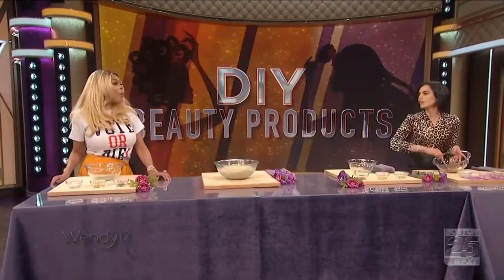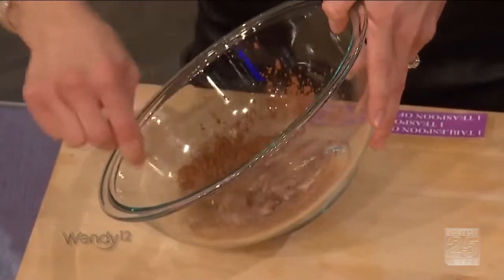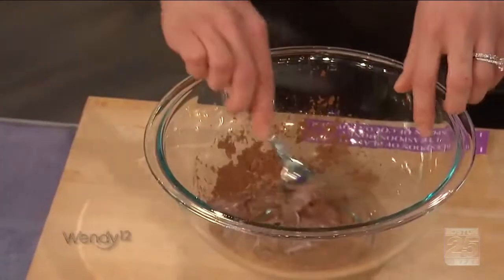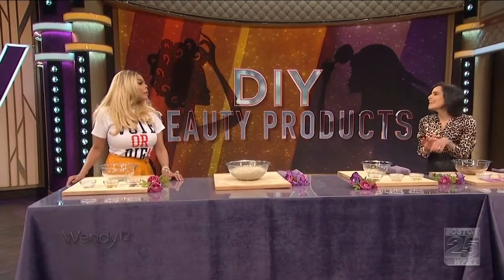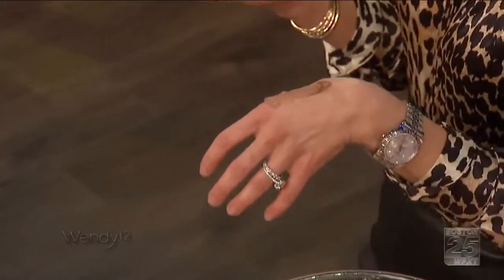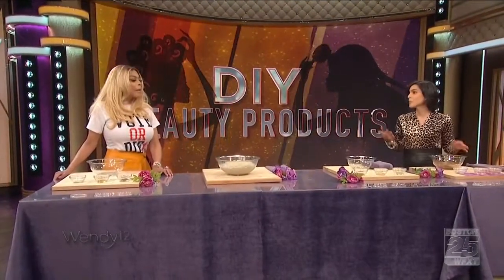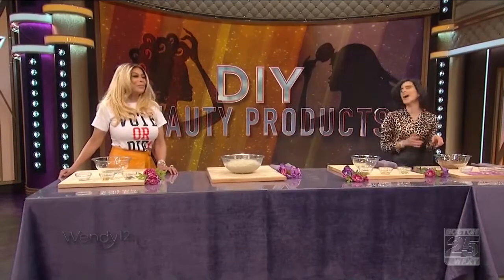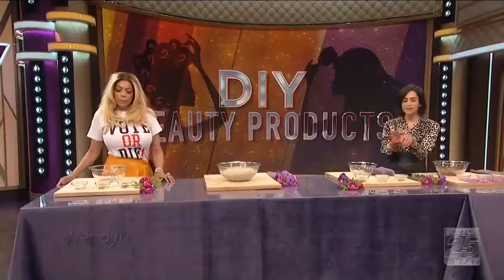So this is super simple. You just mix it up and it comes out into a nice little paste. It's also delicious, I might add. You smooth it on your skin and I'm telling you, Wendy, it feels so soothing. You put it on for about 10 to 15 minutes, catch the Real Housewives, watch the Wendy Show. You take it off with a little bit of hot water and a towel, and your skin is going to feel so smooth and so hydrated.